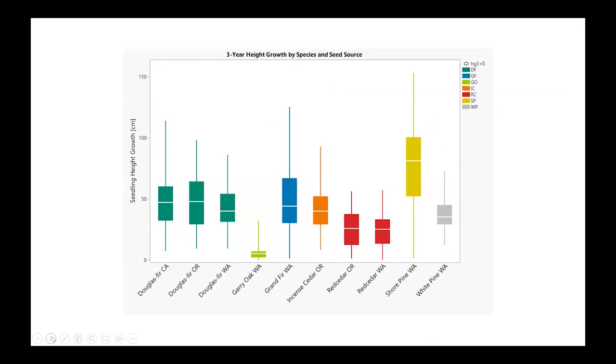So for this first box plot, it shows the distribution of 3-year height growth by species and seed sources across all 6 of the monitoring sites. If we look, you see the Doug-fir here, all the seed sources from Washington, Oregon, and California show similar height growth. And then species associated with Doug-fir on drier sites in Puget Sound, so the grand fir, this one here, the shore pine, and the western, or the white pine, grow as well as or better than the Doug-firs.